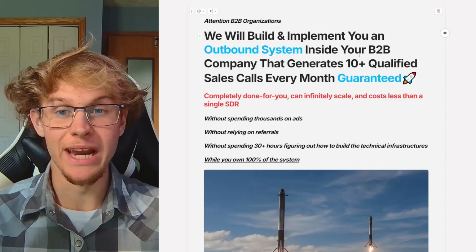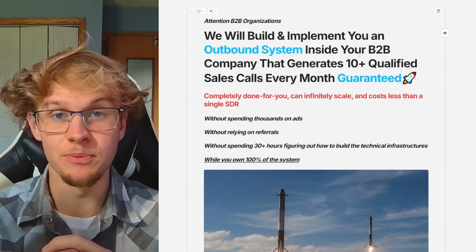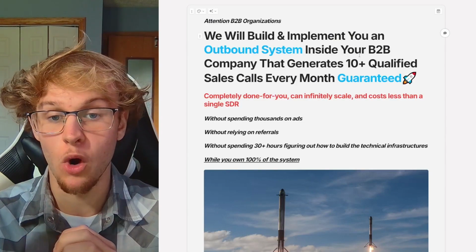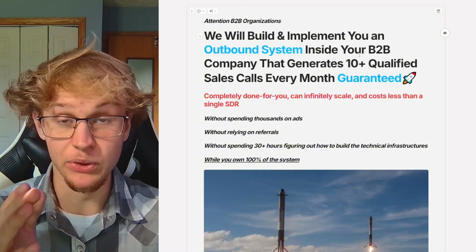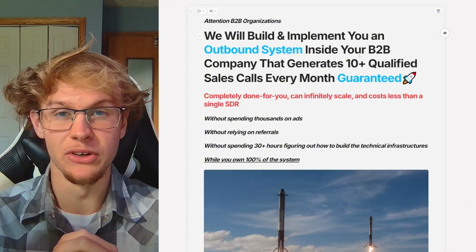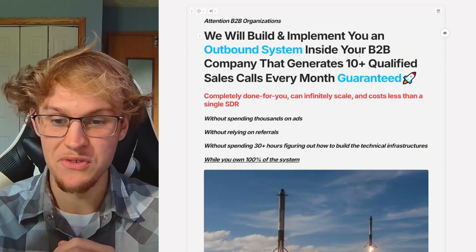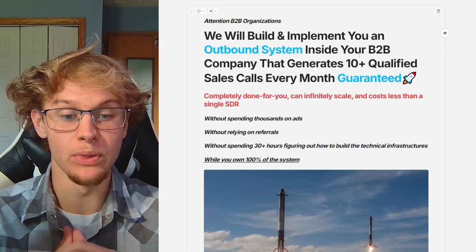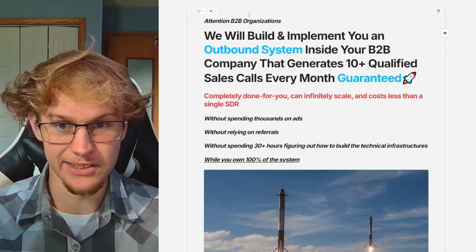Attention B2B organizations, we will build and implement you an outbound system inside your B2B company that generates 10 plus qualified sales calls every month, guaranteed. Completely done for you, can infinitely scale, and cost less than a single SDR. Without spending thousands on ads, without relying on referrals, without spending 30 plus hours figuring out how to build the technical infrastructures, while you own 100% of the system.